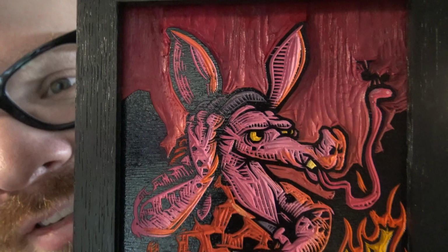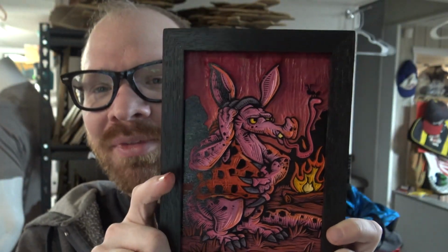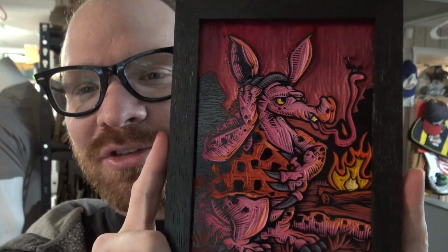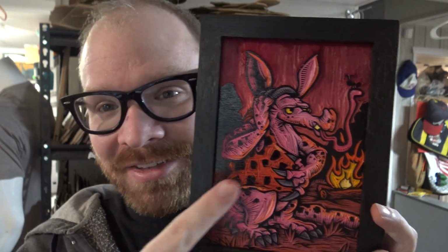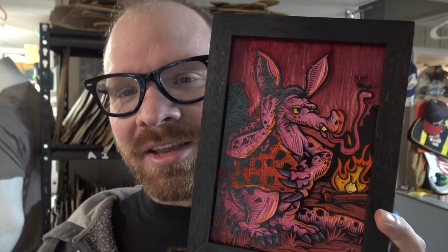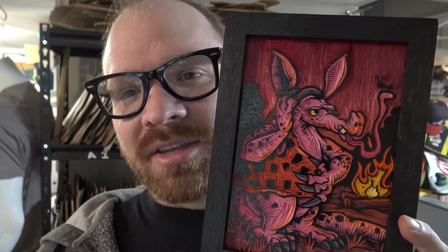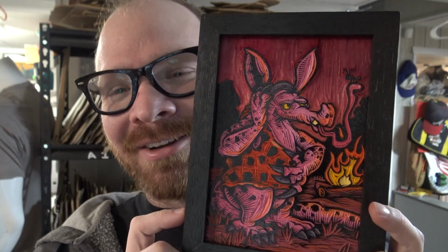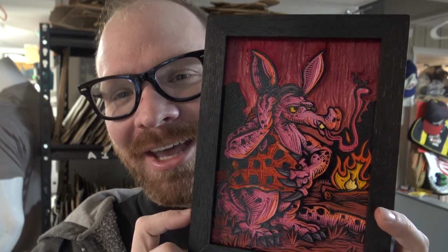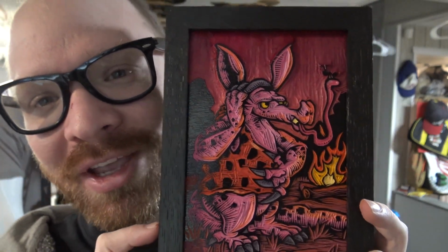Look at that dumb little face. And look at the ant up on his tongue, having a conversation. I might call this Conversations with Ants or something along those lines. My thought as to what the ant is saying is that the ant is asking the anteater, can you touch your head and rub your belly at the same time? That's the thought I had in my head when I was drawing it and landed on this final pose for the anteater.